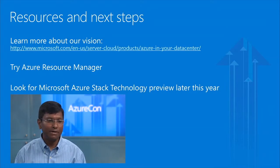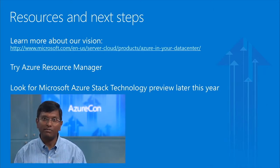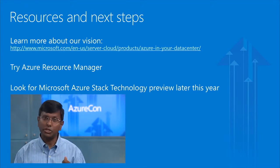So in terms of resources and next steps, we encourage you to learn more about our vision for the Microsoft Azure Stack. You should go to the URL that you see on your screen. Just learn more on the art of the possible and what you can actually do with the Azure Stack. We encourage you to try the Azure Resource Manager today. Take a look at all the templates and all the resource groups, be it SharePoint farms, be it SQL and the like, so that you're already up to speed, so that the moment Azure Stack comes up, you can just use the same types of technologies and capabilities to deploy those workloads in an Azure Stack environment in your own data center. So just try Azure Resource Manager, try a bunch of the underlying infrastructure services, familiarize yourself if you're not already with virtual networks, virtual machine extensions, and so on and so forth, because all of that knowledge will literally carry over to Azure Stack.